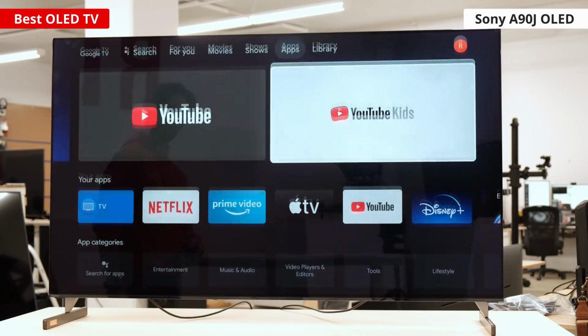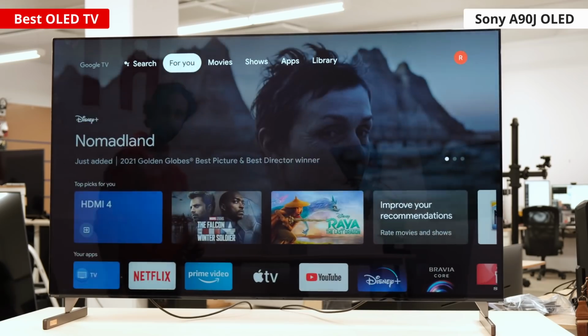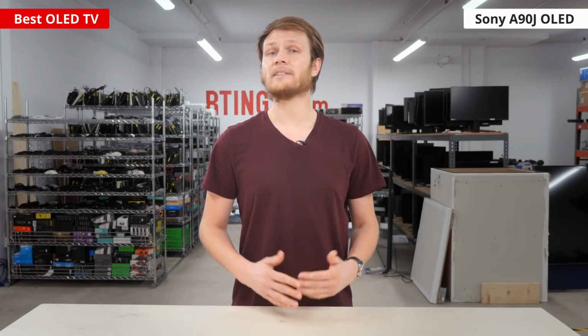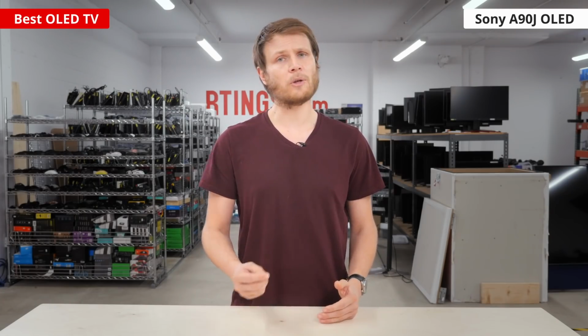For example, it has higher input lag, which is a bit worse for gaming, only 2 HDMI 2.1 ports, and lacks variable refresh rate features that can otherwise be useful for those with a new console. This is supposed to come in a future firmware update, but don't hold your breath. Quick disclaimer though, OLED TVs have a risk of burn-in, but we don't expect it to be an issue if you watch varied content.